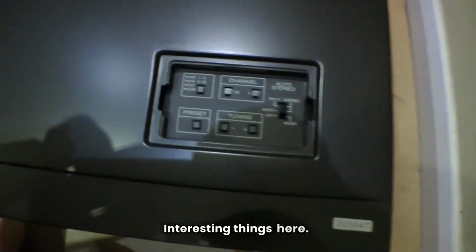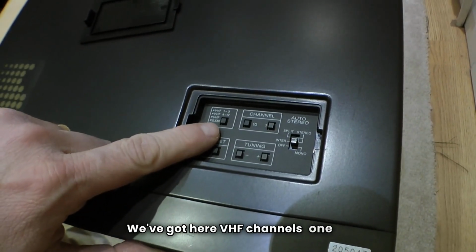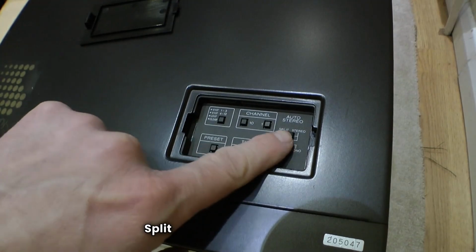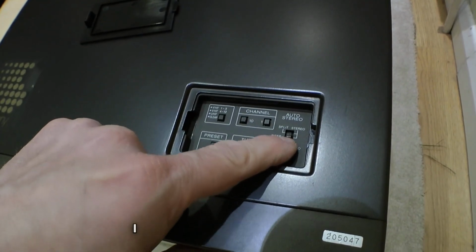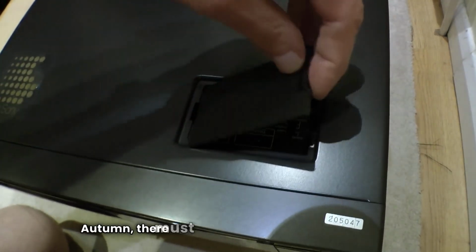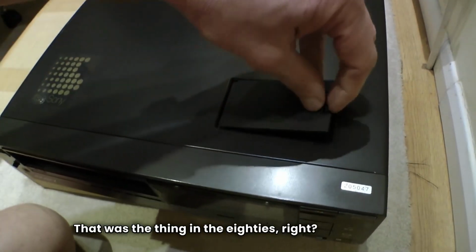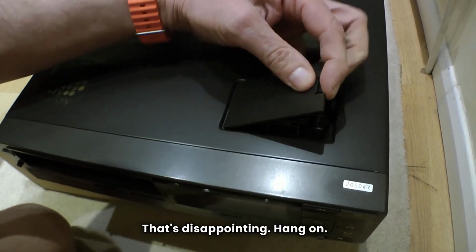Okay, interesting things here. We've got VHF channels 1 to 3, 4 to 12, UHF and clear. Okay, well that looks a bit jiggly. Preset tuning. Okay, split stereo. Internal mono off. I don't know what that's about. Perhaps there's some sort of stereo receiver. There must have been some sort of stereo receiver in here as well, I would imagine, right? It was the thing in the 80s, right? Oh, come on. Go on in there. Really? You're not going to go back? It's disappointing.